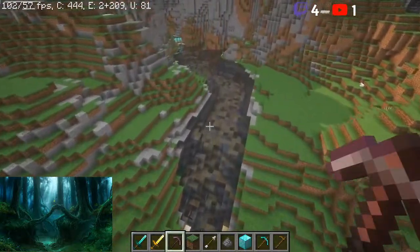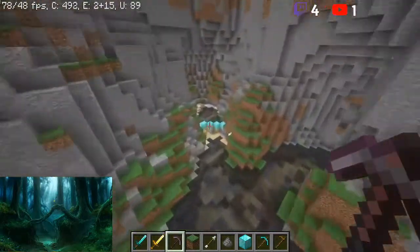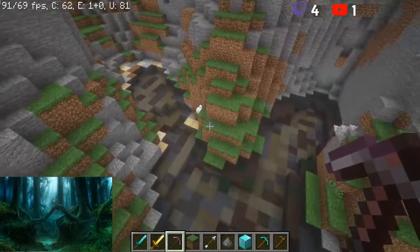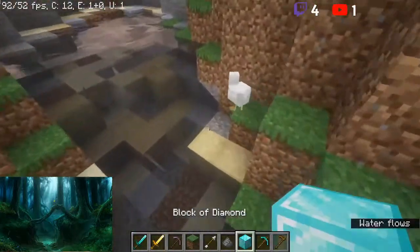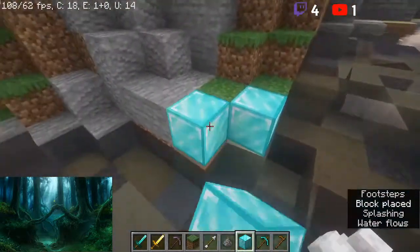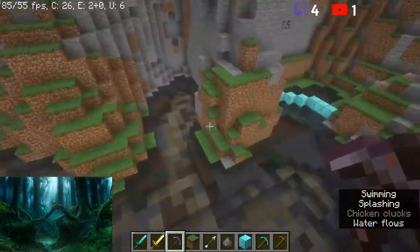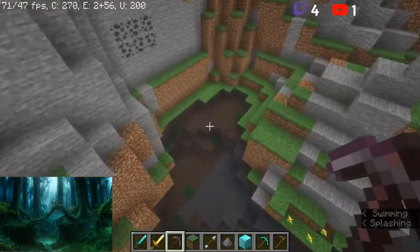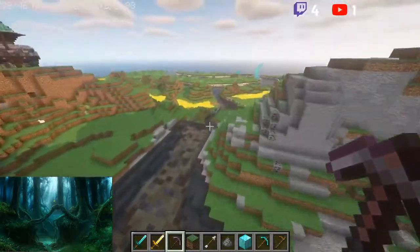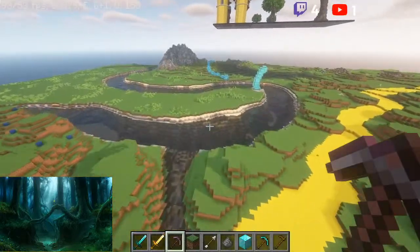I think we could put some cobwebs and stuff at the bottom to indicate that it is indeed a waterfall. This one's gonna need a couple more. Chicken, why are you in the water? Get out of my way. Please get out of my way, chicken. Alright, that one's good. And then that one's pretty simple. And there we go. Water, stuff, done.